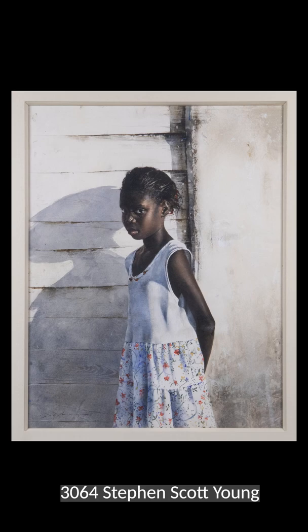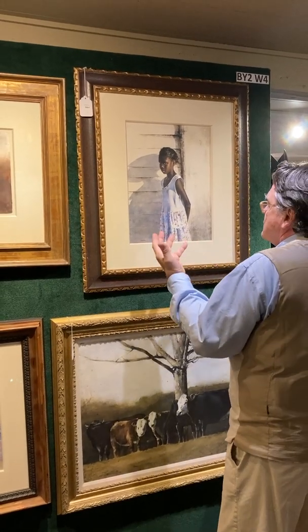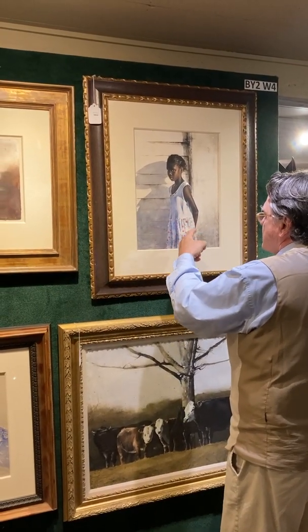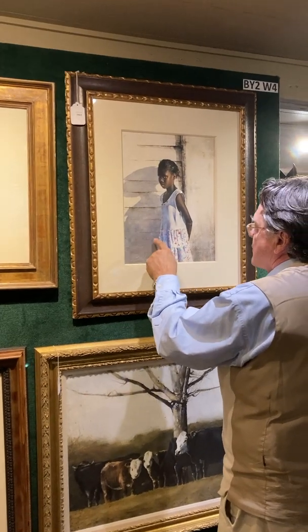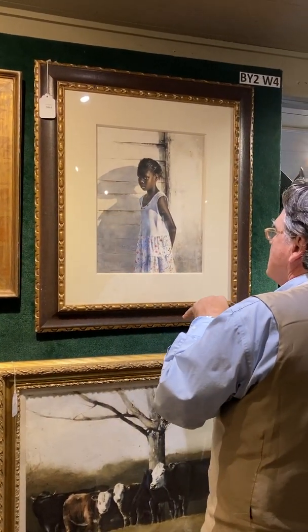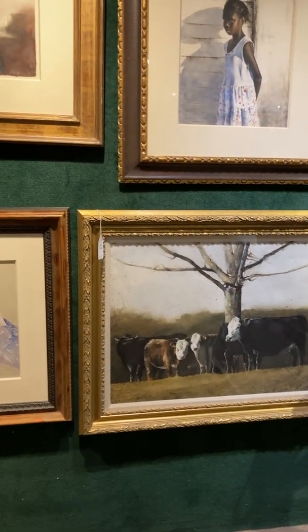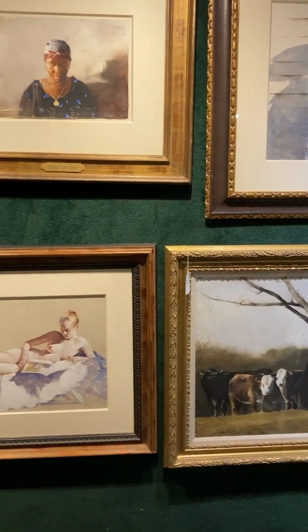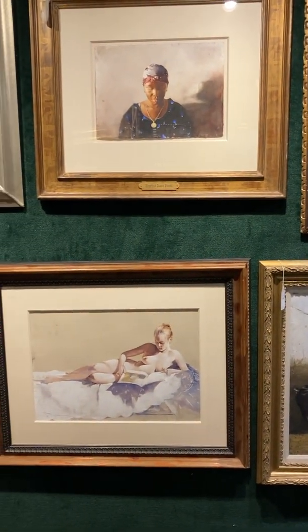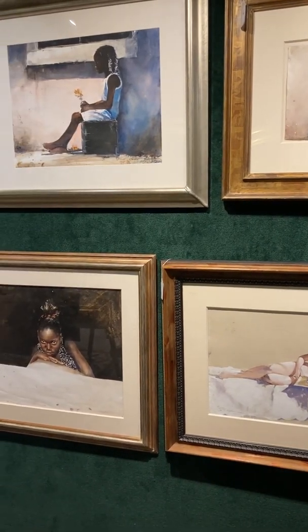The detail, the face is just incredible. It's so alive, where a lot of portraits, the people don't look like they're really still breathing. This one does. It has the intricate floral pattern on the dress, the graining of the wood and the shingles behind, and the shadowing. Amazing, amazing picture by him. Again, one of the 6 pictures by Stephen Scott Young from the Haynes collection. All of them are beautifully framed, matted, and ready to be in any home, collection, or museum in the country.